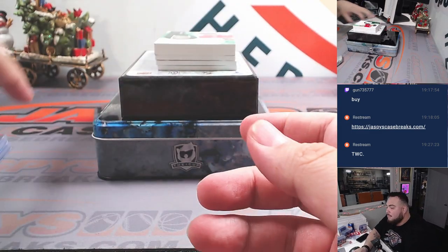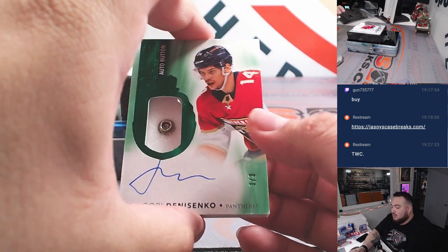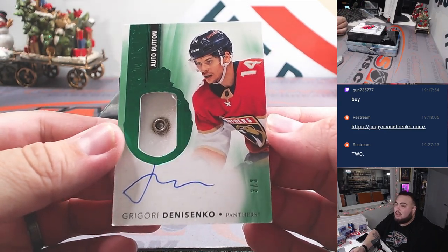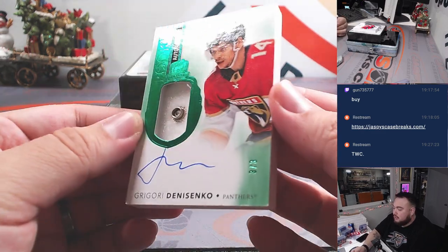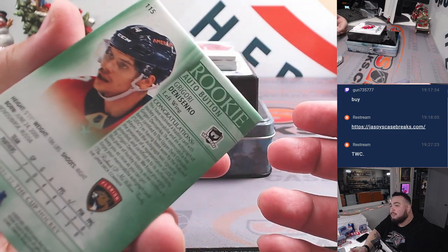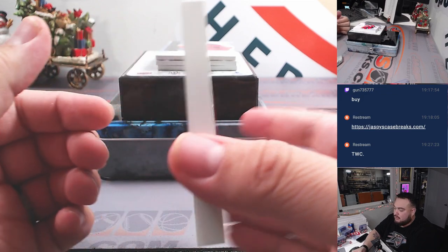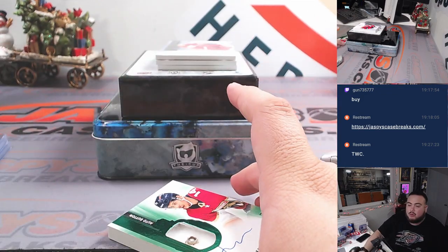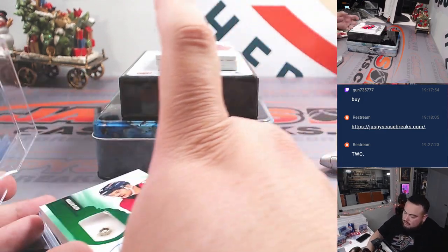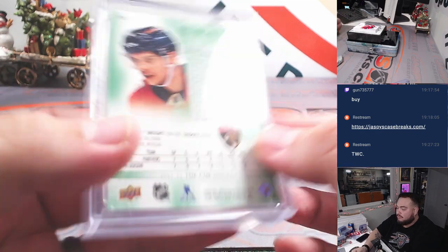And nice, we have an RPA. It's one of those fight straps. That's why it's so thick. Look at that. Grigory Denisenko. So a little chippings on the corners. Of course, look how thick this card is. What do you expect, right? But it is a rookie auto button, which is pretty nice. 3 out of 3. That's for the Florida Panthers going to Adam Kupperman. There you go, man. Probably not the biggest player, but really nice RPA, though.